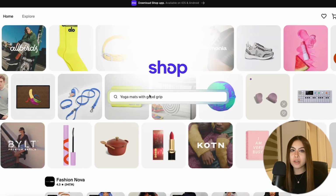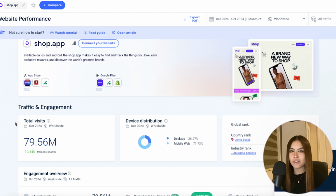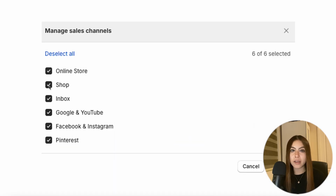Another marketplace worth mentioning, which you can get free traffic from by having a Shopify store, is number 6, the Shop.pay website or app. Now, this is like a marketplace full of random Shopify products from various brands. And while it seems to me, at least, that nobody actually knows this exists, it does get almost 80 million visits per month. And again, the way to access this is that if you have a Shopify store, you can turn on the shop sales channel when you upload products.